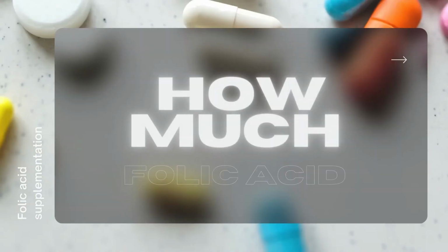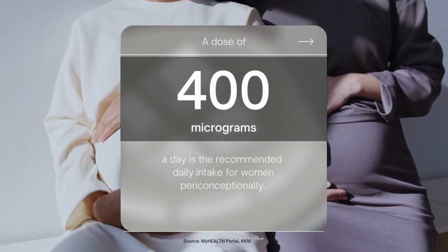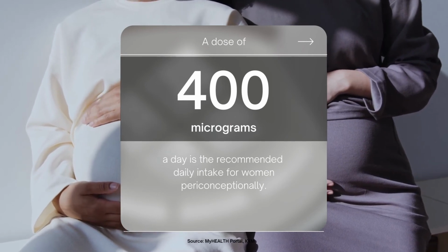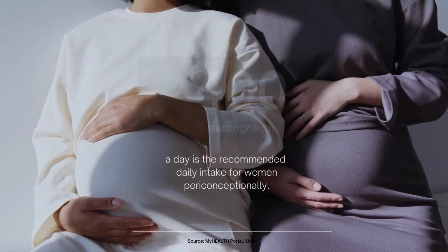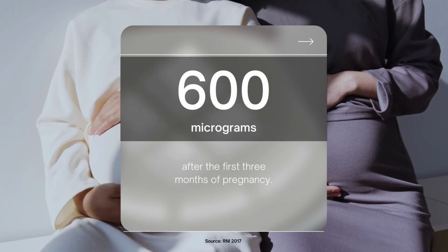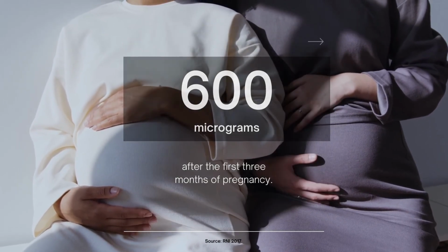So how much folic acid? The official recommendation is 400 micrograms per day. This is the amount you would take periconceptionally, meaning before you are pregnant and the first 3 months of pregnancy. Later on in your pregnancy, this would increase to 600 micrograms. Some women with certain conditions may require higher amounts, but this should be discussed with a doctor.